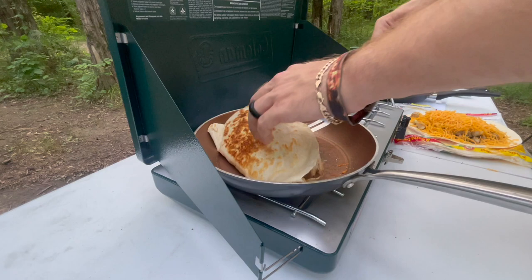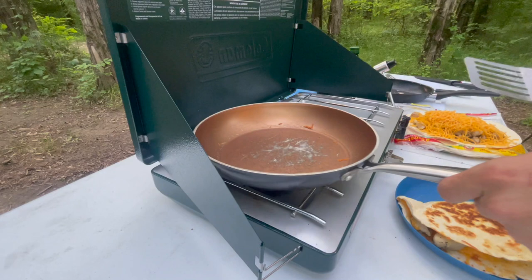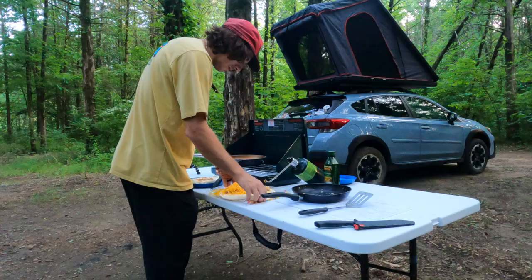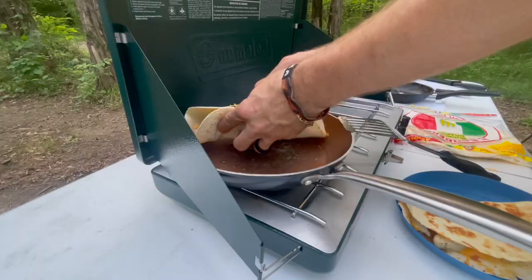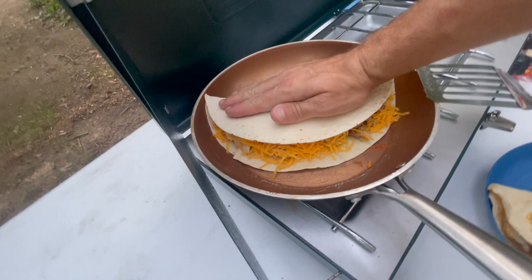Okay, I'm thinking that one is done. This thing is more like a burrito. All right, so that one is probably gonna take a little bit longer to melt the cheese. Gonna wait for that to finish up and then probably just kick back, relax, enjoy the nice scenery, eat the food. I think those quesadillas are gonna turn out 10 out of 10.